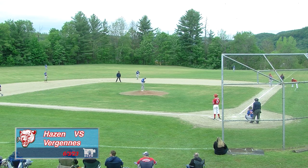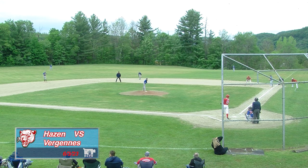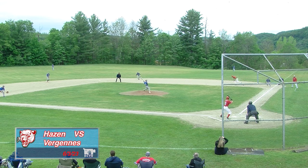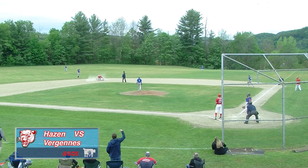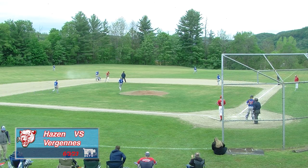So Kimball now back on the mound. Has yet to throw a pitch to Montgomery. Kimball kicks and delivers. Rivard on the run. Rivard thrown out down at second base.